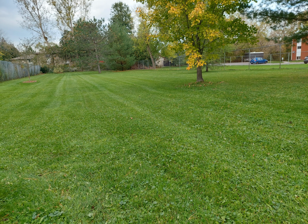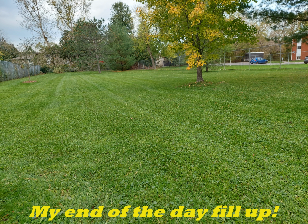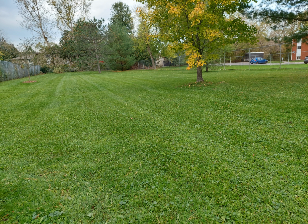This photo is a backyard my employee cut that he bagged with my Toro ZX4800.